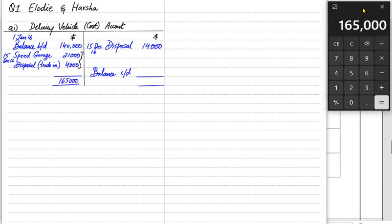Out of this 165, beta, we have sold a vehicle worth what? So not worth, but the original cost was 14,000. So at the end of the year, we are left with motor vehicles worth 151,000. So this will be the year end date, 31st December. Now, as you can see, both of the sides are now balanced, and this balance carried down beta at 31st December 2016 becomes the balance brought down at the start of the next accounting period, after 2016 becomes 2017, 1st January. And the balance brought down is now 151,000.